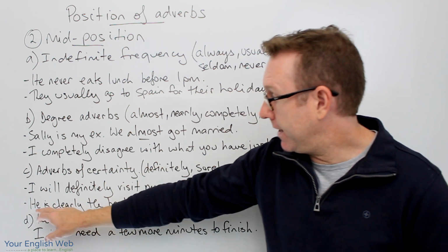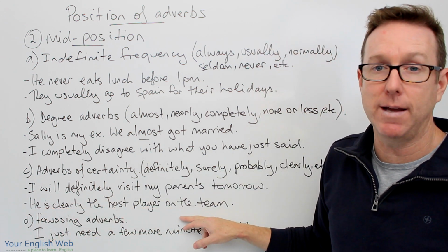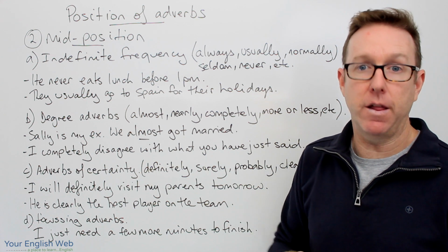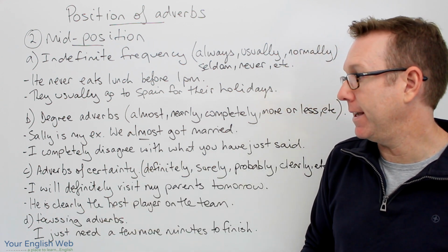And the second example: he is clearly the best player on the team. He is better by far than the rest of the players. So he's clearly the best player on the team.